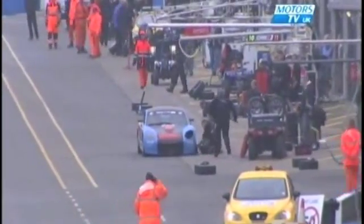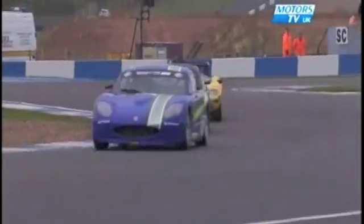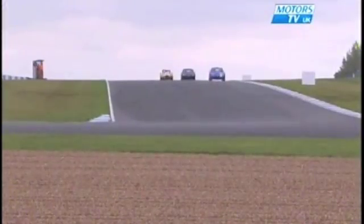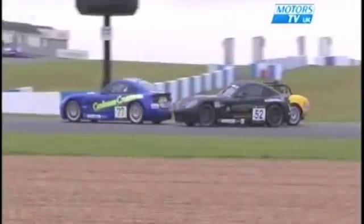Graham Johnson in the pits, left front puncture. Looks like it's done some damage there as well. Oh, that's a great move. Mark Davies goes by Sean Heighton and Dominic Pettit on the back straight. So this is now Mark Davies in second place, and down the inside of Sean Heighton again comes Dominic Pettit, runs into the back of Davies, who spins. Heighton drifts out wide. Pettit just couldn't get the car stopped there.